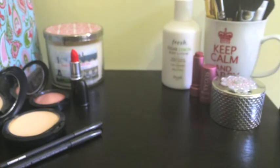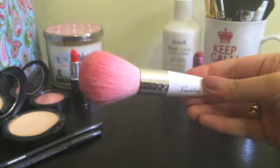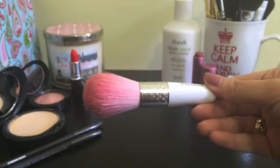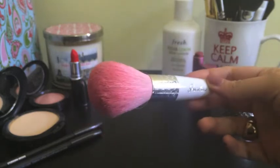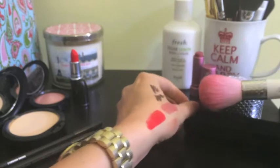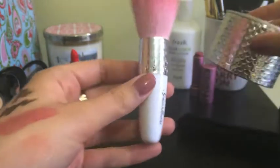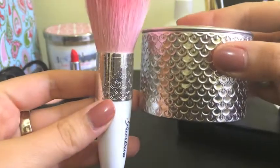thing ever. And of course, because I am attracted to pretty things, I also got the Meteorites brush. It is the most beautiful brush I own. I love that it's pink, I love that the handle is short, and it is not super soft, I guess, but it works with the meteorites, which is the whole point. And the packaging matches a little bit.